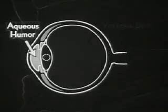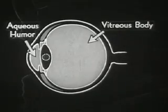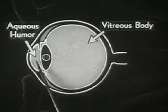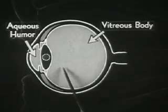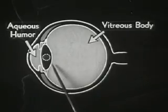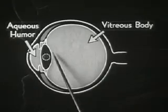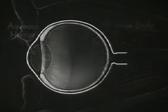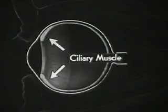The lens itself lies between two liquids. These liquids can exert pressure. All liquids cannot be compressed. You may ask then, how is this soft, pliable body of the lens made to take on the different degrees of convexity necessary for accommodation? In order to explain this, let us again call attention to the important ciliary muscle, which we see here in the diagram.